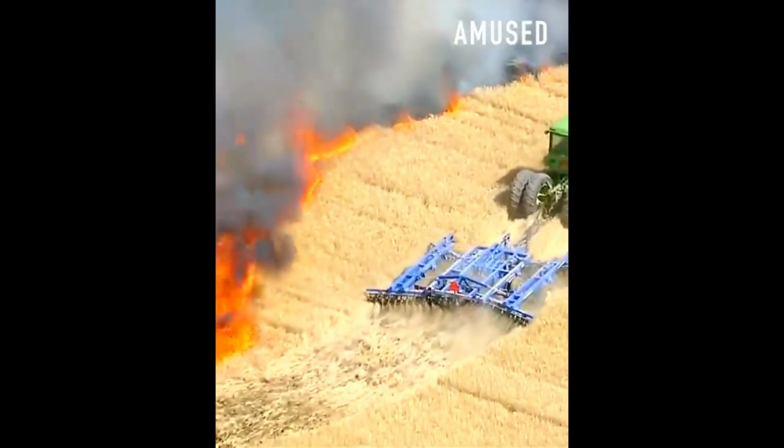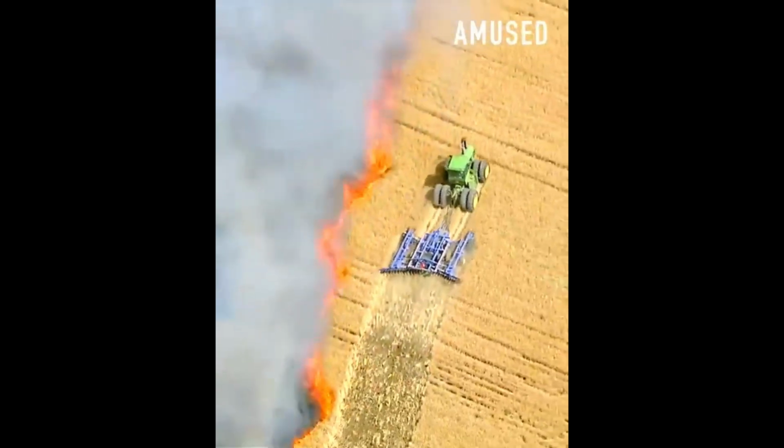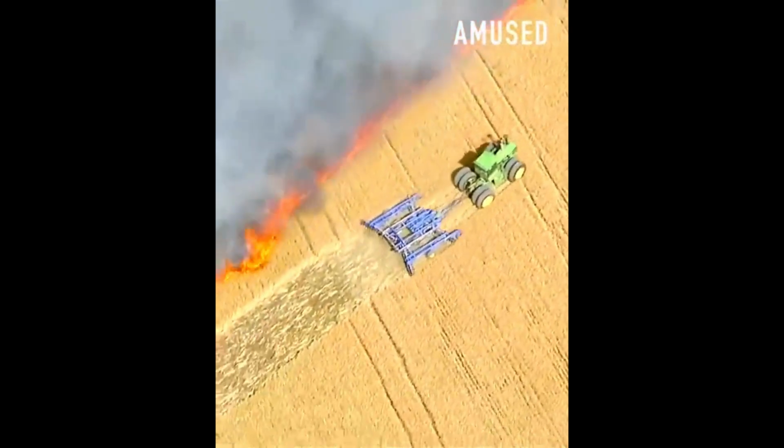This crafty farmer drags a giant mowing blade to break the line of this massive fire and prevent it from spreading further than it already has.